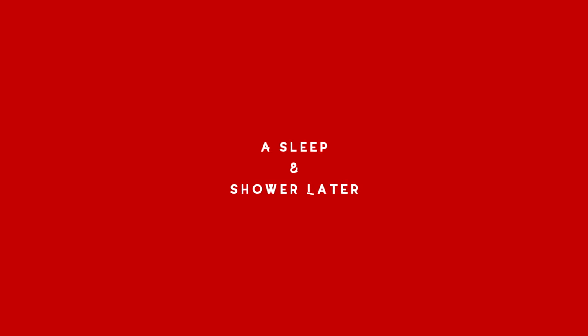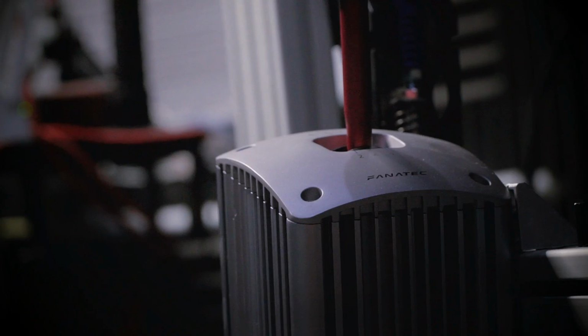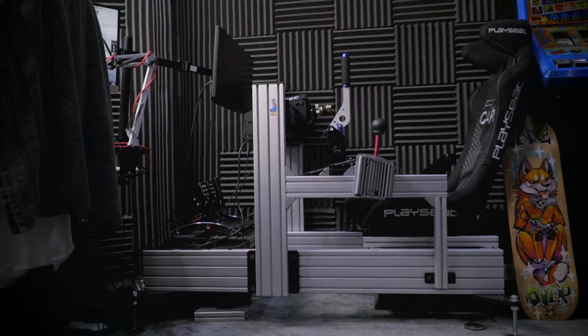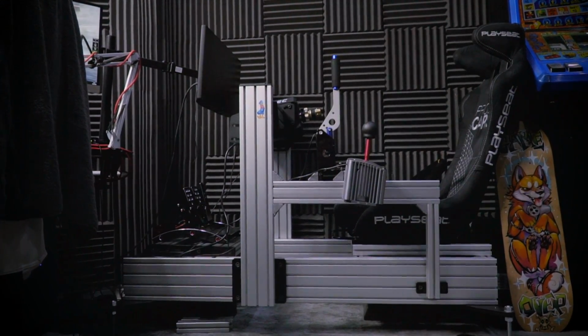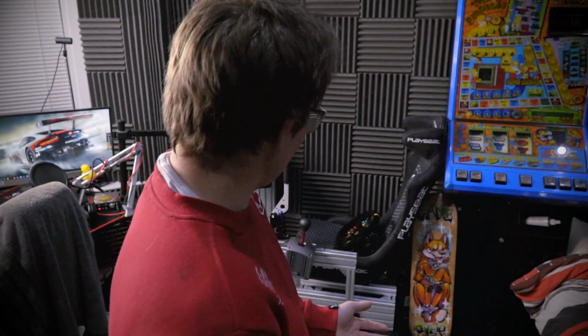I just want to make something absolutely clear. I started building the cockpit at 1:30 in the afternoon. It's now almost 1:30 in the morning. So after a lot of trial and error, it's finally finished. It's beautiful. It's literally a thing of beauty.